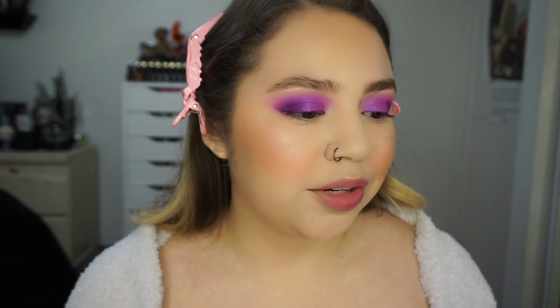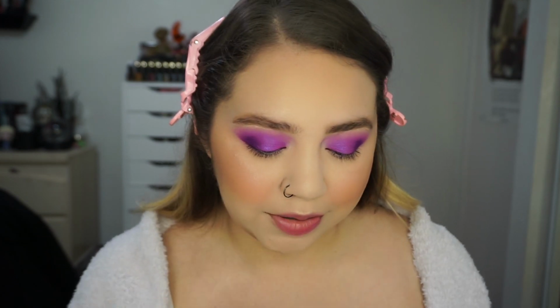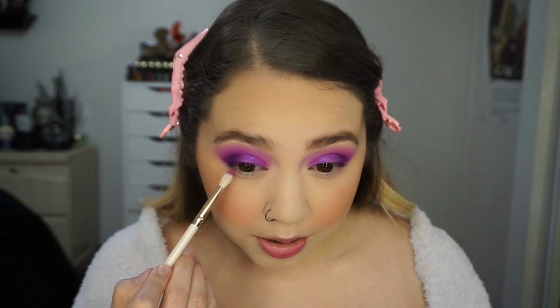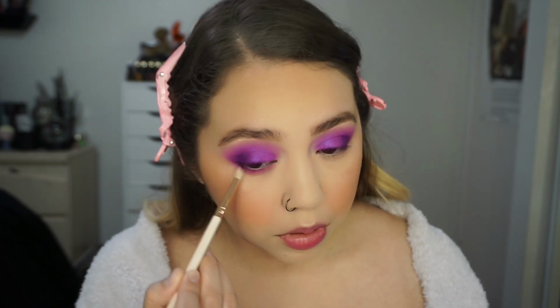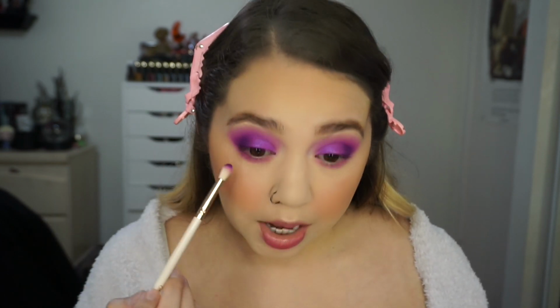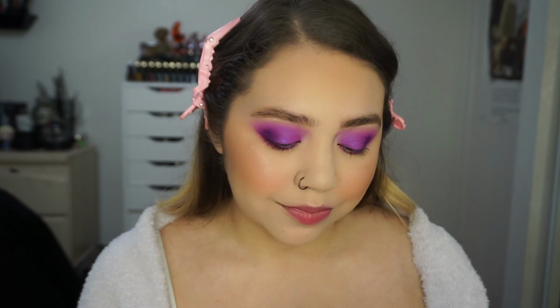Just do the lower lash line really quick while we are here. I'm going to take the same shades that I took on the top, on the bottom. I'm going to start off with this shade right here, the pinky color. Go in with the darker purple that we used on the outer corner. And I think I'm actually going to run that along the whole lower lash line. Because why not?